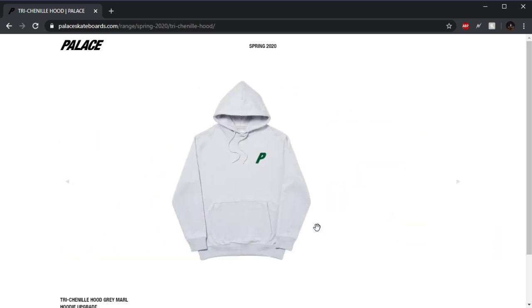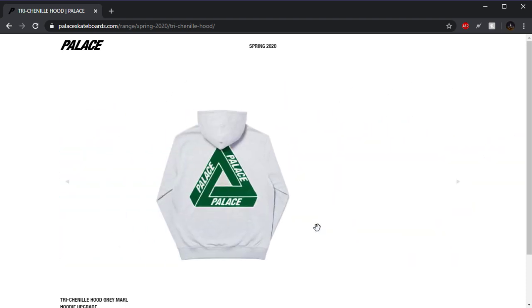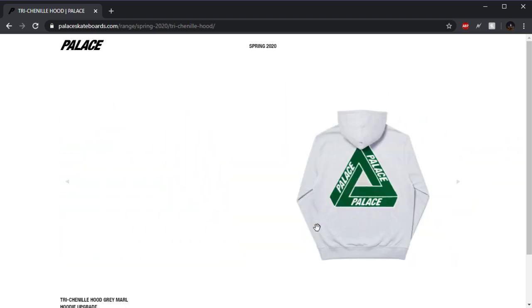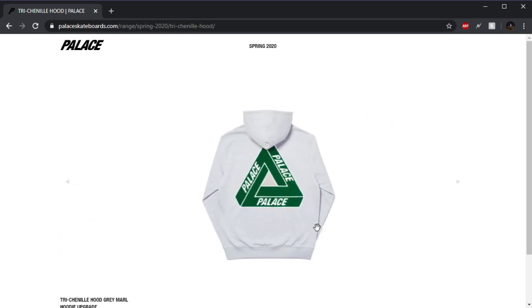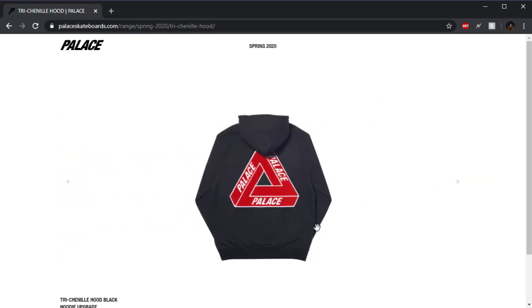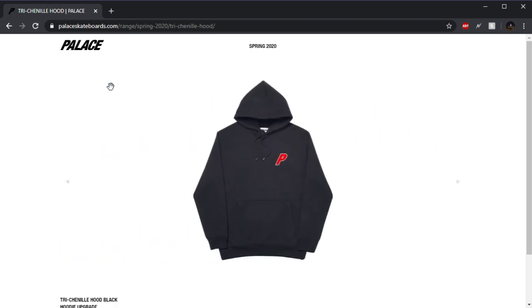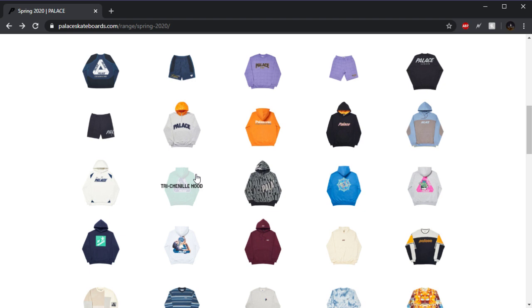This gray colorway with the green looks really cool, almost like some grass or something. I feel like that'd be cool for golfing or something, some tennis maybe. And then this black and red works pretty well. I do really like these colorways, but comfortability might be an issue because of the material they chose.